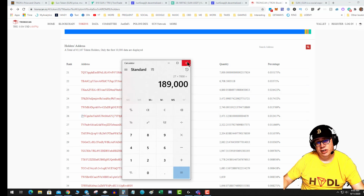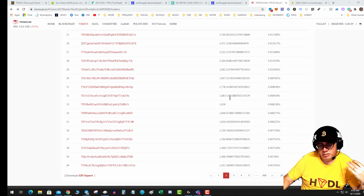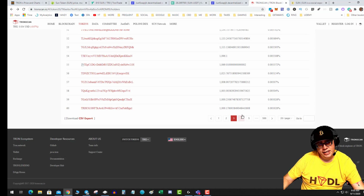$189,000 worth of Sun token. So these people could easily sell some of their Sun, still keep a stack, and keep increasing their TRX at the end of the day. And honestly, I think that is the end game here, is the people that want to increase their TRX.